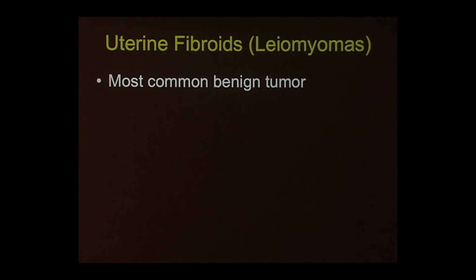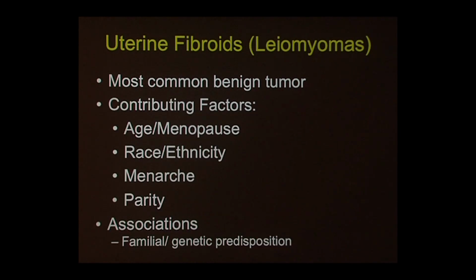So why talk about fibroids? It's the most common benign tumor in women of reproductive age. About 1 in 5 women have fibroids, and over 35, about 50% have fibroids. There are many contributing factors, and some of them include age. As age increases, the rate of fibroids increases, although they do tend to get smaller in menopause. African American women tend to have a higher rate of fibroids. Early menarche, or early periods, is associated with fibroids, and parity actually decreases the rate of fibroids, and after pregnancy, sometimes fibroids will shrink approximately 80%. There is a familial association, so some families have many women with fibroids, and there are a few genetic predispositions to fibroids as well.